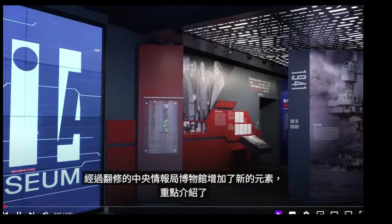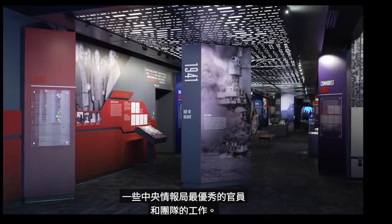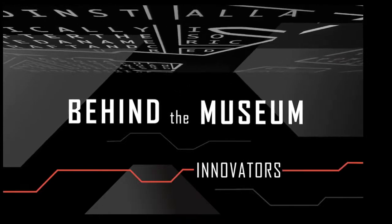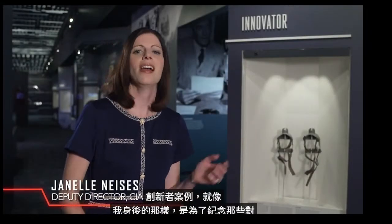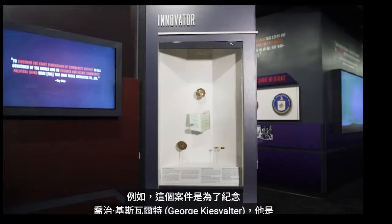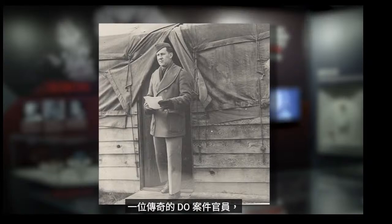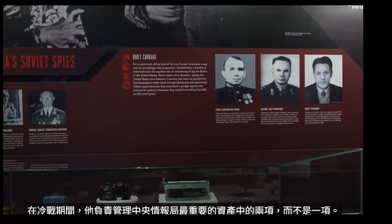The renovated CIA Museum has a new element that highlights the work of some of CIA's finest officers and teams. Our new standalone innovator cases, like the one behind me, honor officers who left an incredible impact on the mission and are a source of eternal inspiration. This case, for example, honors George Kieswalter, a legendary DO case officer who ran not one but two of the most important assets CIA had during the Cold War.